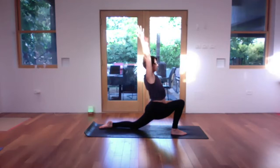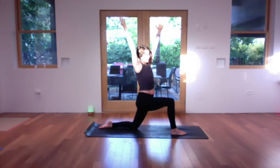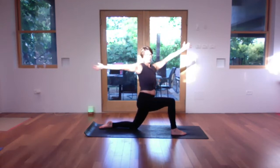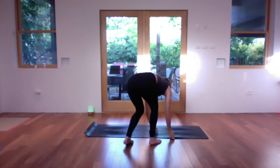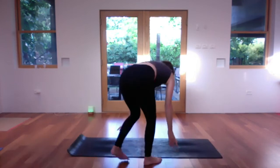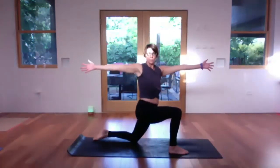Reach the arms up alongside the ears. And come back up with the hips. Twisting to the right. Yeah, the sun's right in my face. I didn't move forward. So twisting toward the right, keep the arms open.